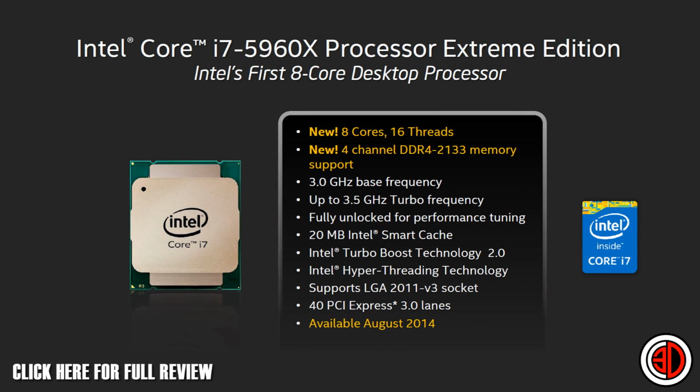Right, so we've got another slide here. You can see we've got 4-channel DDR4 2133 support. That's the bargain basement, the bottom one. 3 GHz base frequency, and then you're up to 3.5 GHz turbo. That doesn't mean that when you load your applications up it should run at 3.5 GHz, because it will adjust itself depending on how many cores are being used.